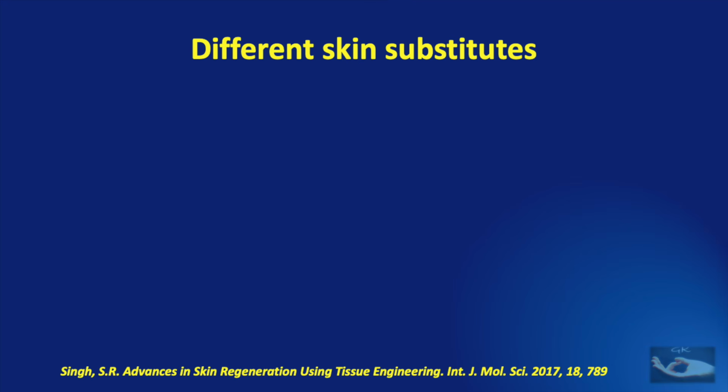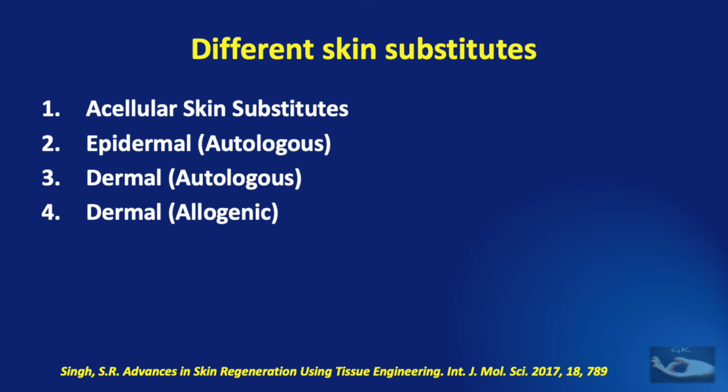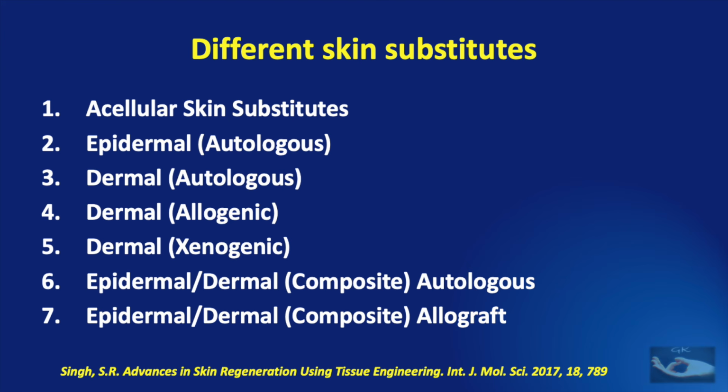Since there are so many different types of skin substitutes, let us try to summarize all that we have learned so far. Skin substitutes can be acellular skin substitutes, epidermal autologous substitutes, dermal autologous substitutes, dermal allogenic substitutes, dermal xenogenic substitutes, epidermal dermal, that is composite, autologous substitutes, or epidermal dermal composite allografts.